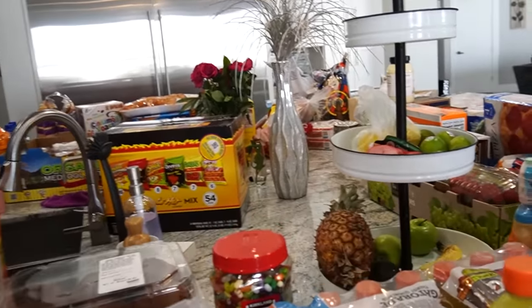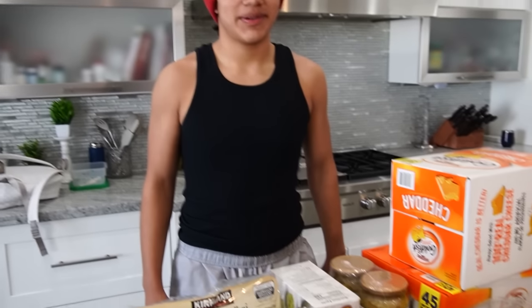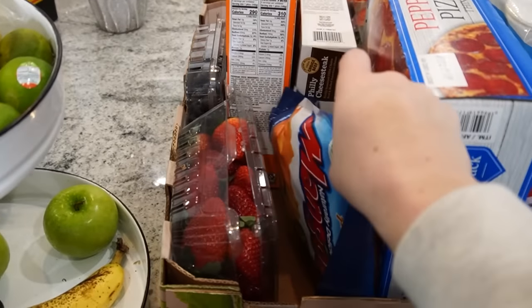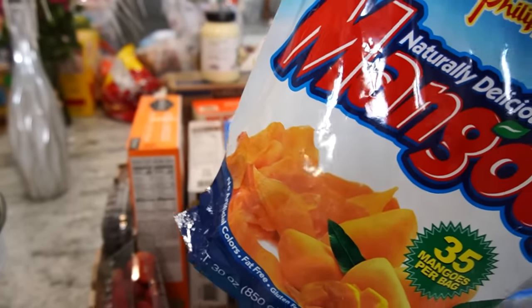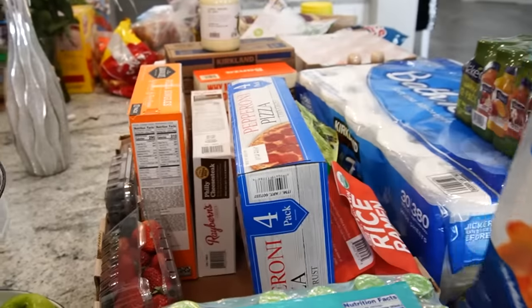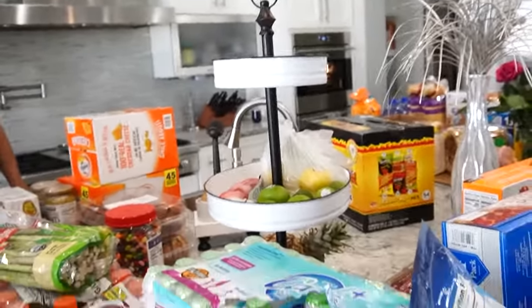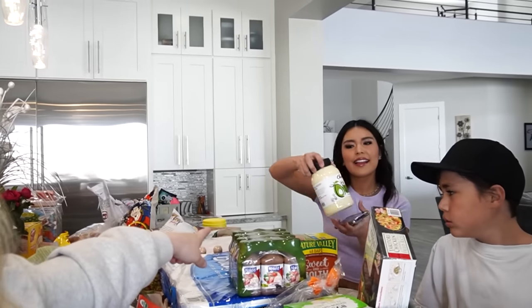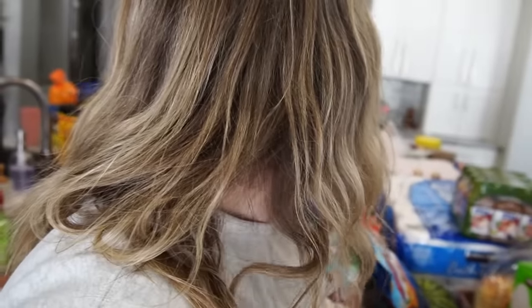We struggle keeping those. Also, we've really been liking asparagus. Jake does like asparagus, so he does like that, which is good. And these mangoes are the best. Dry mangoes, I like them too. They're so good. Oh, this mayo with avocado oil is so good. Mom, we shouldn't be eating that. This is my favorite. Avocado mayo?